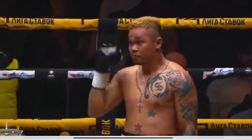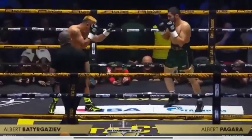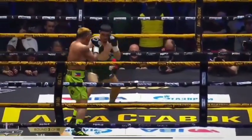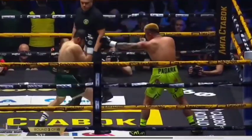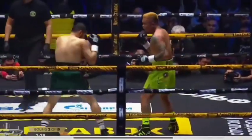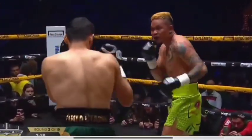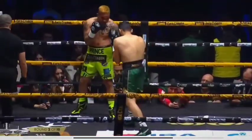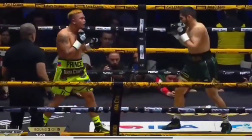You can ride shots, you might find that you can't. Not quite in range just yet, Batyrgaziev in this round. Pagara, let's go with a right hand. Just holding out that left hand to try and keep Batyrgaziev at bay, just to block his vision slightly. Batyrgaziev goes to the body and then just tries to curl that left hand in round the back there. Just turn the fist over, turn the knuckles over.